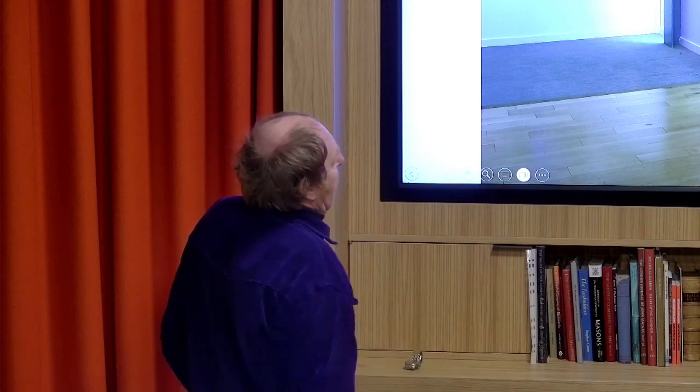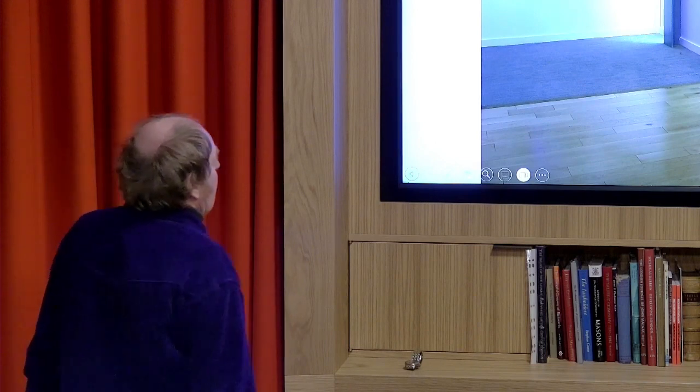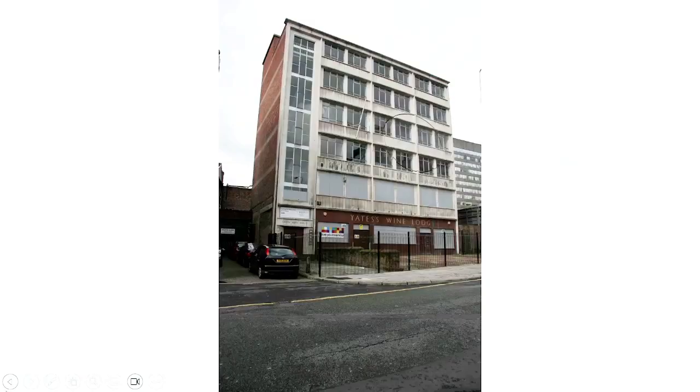and an interesting company up in Lancashire. This was a response to an invitation to do something for the 2008 Capital of Culture in Liverpool. And I went up to Liverpool and had a look round for some ideas and came across a very interesting building. It was the old Yates's Wine Lodge on Moorfield Street.